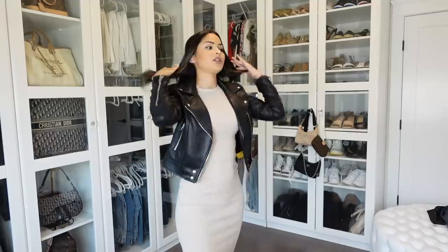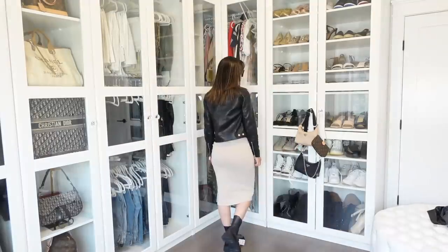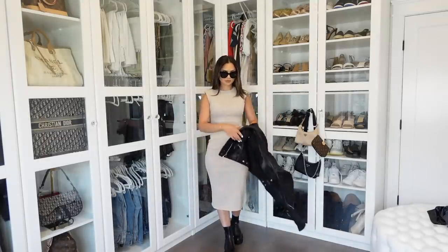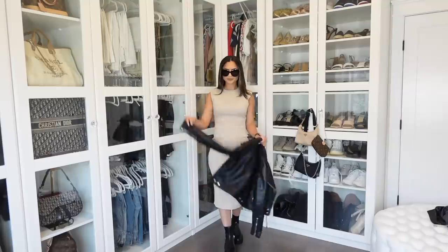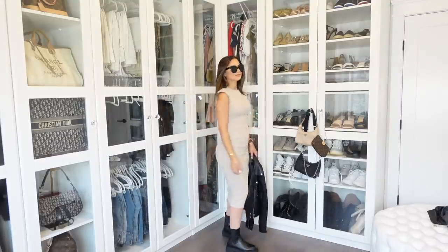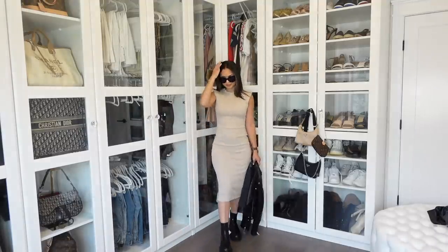Oh yeah, this is actually really nice. I kind of wish the leather jacket was a little bit more oversized for more of that street style casual look, but overall I think it looks really good. I also really love the color of the dress. It's more of that oatmeal, really soft beige. Just very pretty.